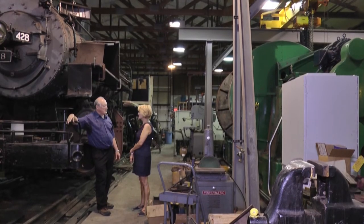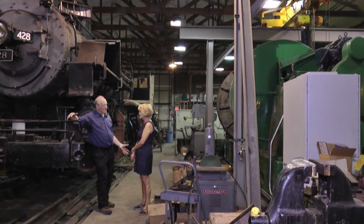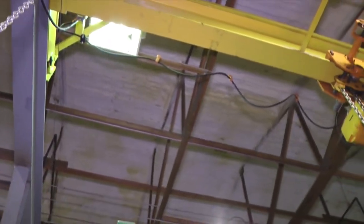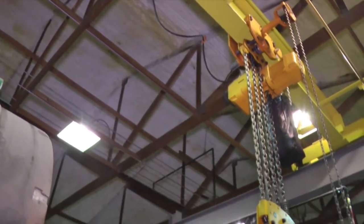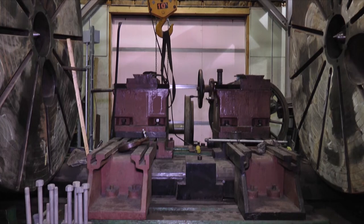Wheel lathes are still extensively used, but these for steam locomotives are huge machines, because steam locomotives, the rod locomotives like 428, have pretty substantial diameter wheels. And this lathe was for steam locomotive driving wheels, so it can turn wheels up to 80 inches in diameter. They're lifted on with a hoist. They're mounted between the faces and then tools. It's a conventional lathe, just on a huge scale.